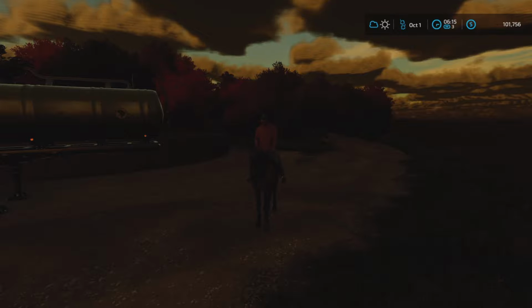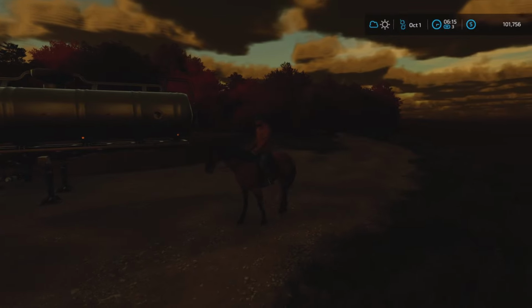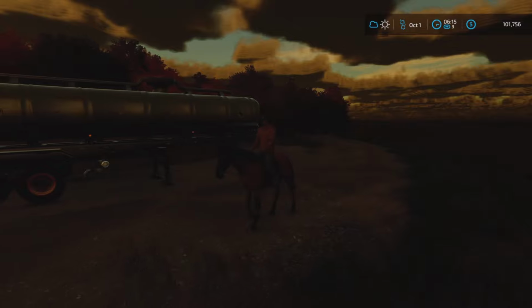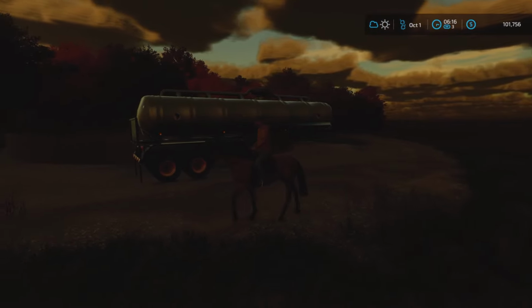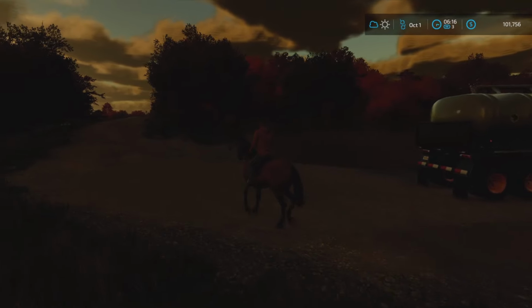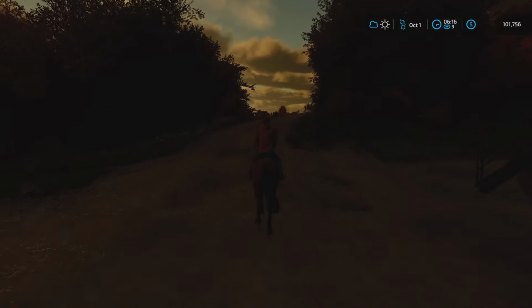Well, hey, good morning. It's 6:15 in the morning, and it's October. It's harvest time. I'm exercising Rain. Found a horse to be exercised here this morning.